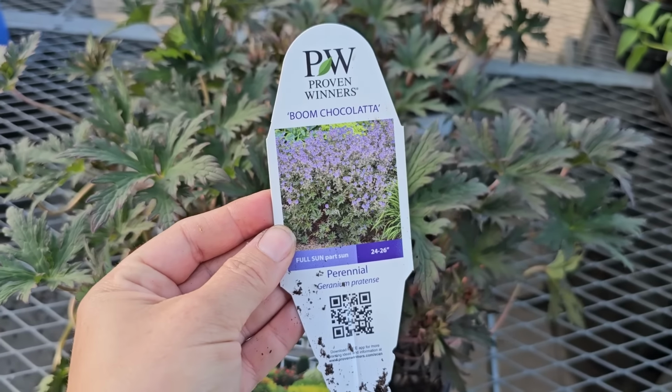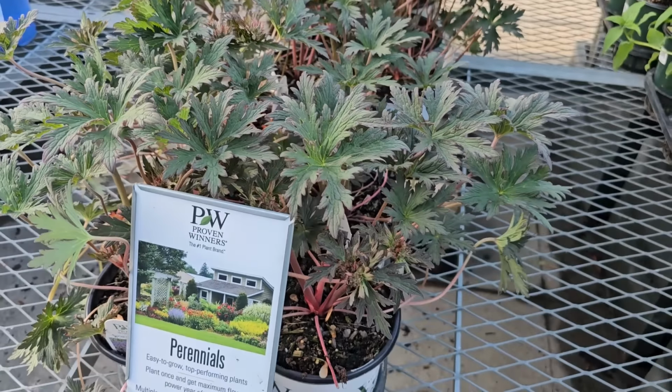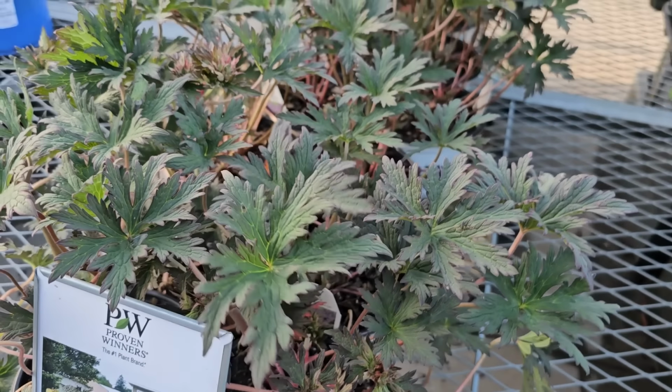And here is a hardy or perennial geranium called Boom Chocolata. I actually added this to my garden last season, and I really like this deep colored foliage that they have.